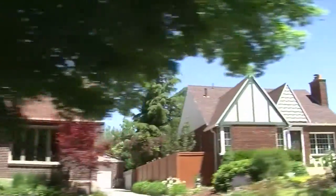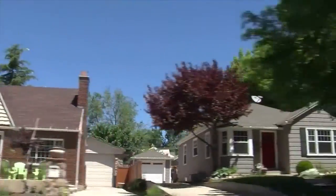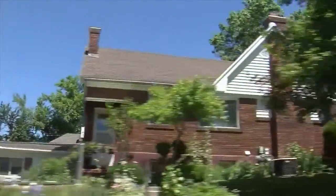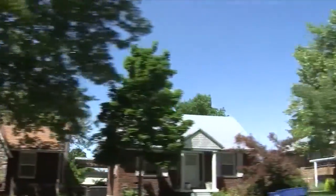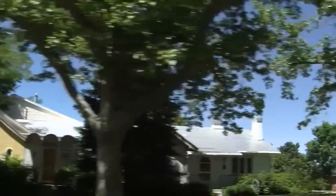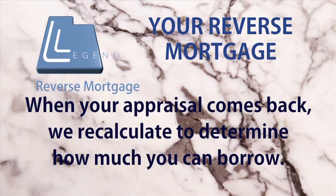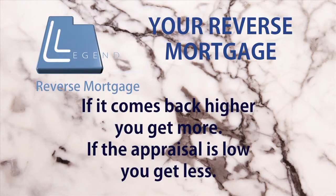They'll make adjustments to the sales prices of the homes for things your house has that the other houses don't have, and vice versa, to come up with the value. Depending on the condition of your home, the appraiser may note major problems like roof damage or peeling paint that could get worse and cause more serious damage to the home. Once the appraisal comes back, we'll rerun the numbers to reflect the actual appraised value, which will change the amount of money you get either up or down. If the appraisal comes in higher than we estimated, you'll get more money. If lower, you'll get less money.